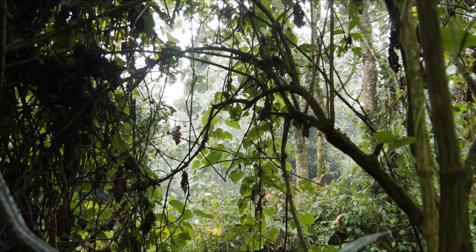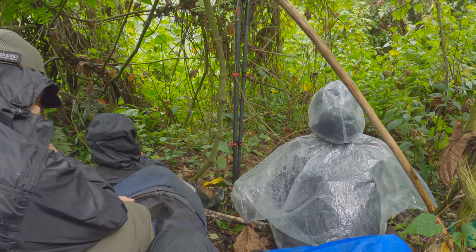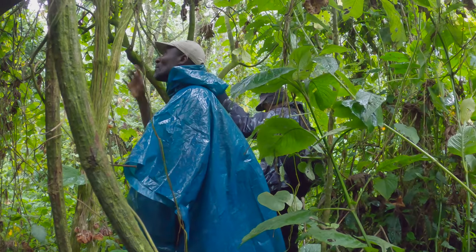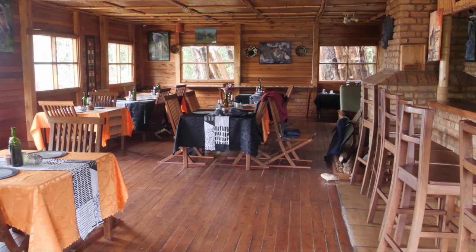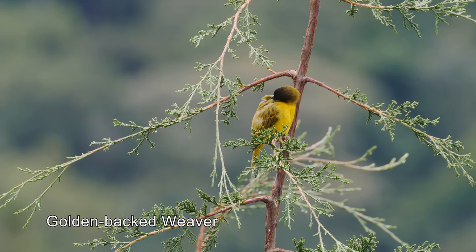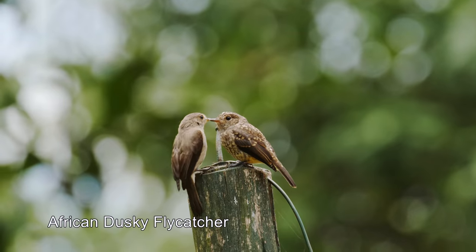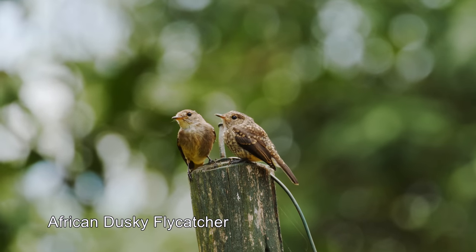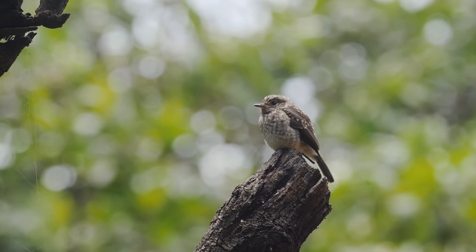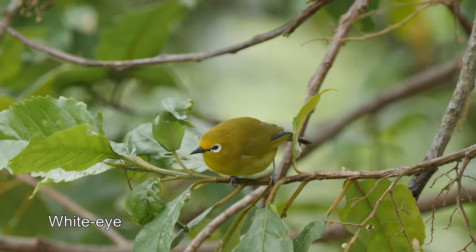It then started to rain properly, but we all managed to get inside a big bush. After about half an hour, we decided to call it a day and get back to our lodge. We dried out, and after the weather improved, we ventured out. And seeing this golden-backed weaver cheered us up no end. This white-eye is a beautiful little bird.